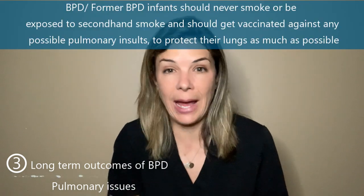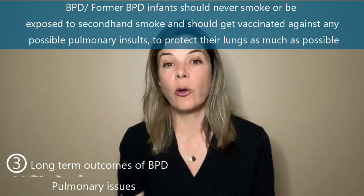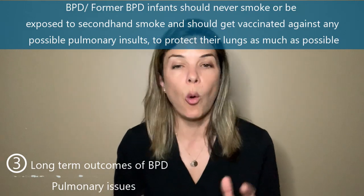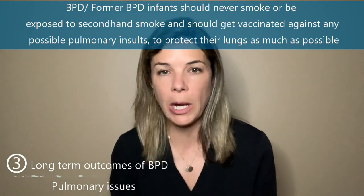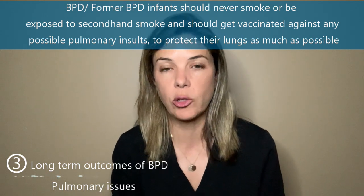These kids should categorically not be smoking or be exposed to secondhand smoke. Also, they should, as much as possible, be immunized. They should receive all their immunizations against the really scary lung infections, pneumonia, and whooping cough, as well as, when they're young, even RSV or respiratory syncytial virus.